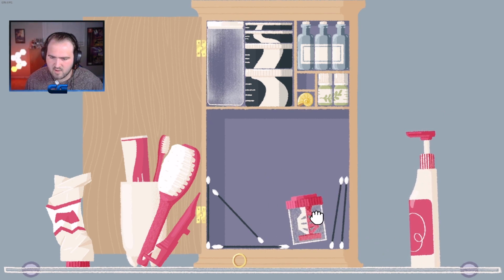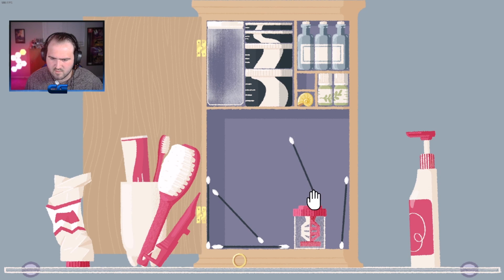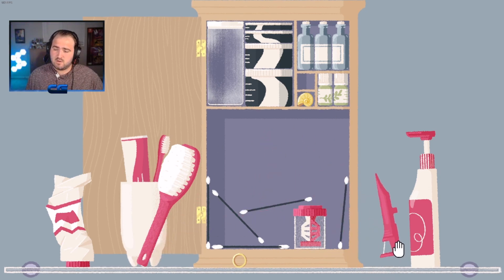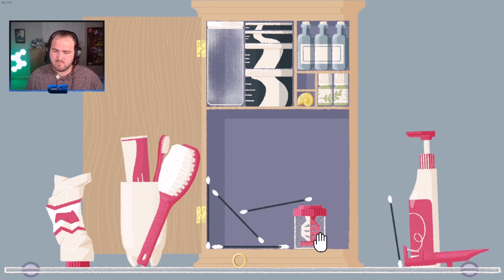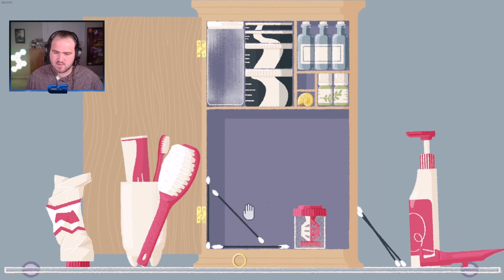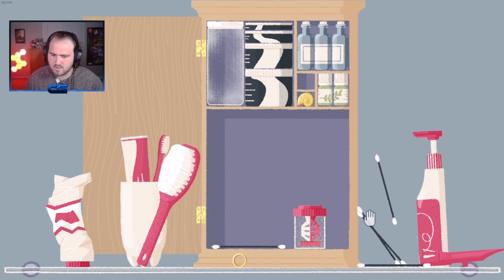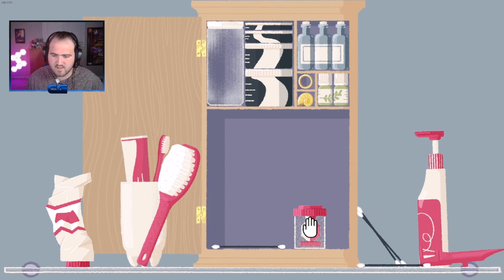Cotton buds, what is this? Is this a retainer or something? Or like a sports thing? Oh, okay. Get everything out of here. Cotton buds, get out. Q-tips, if you will. We call them Q-tips over here in America. Oh, a little ring. Put that up there.